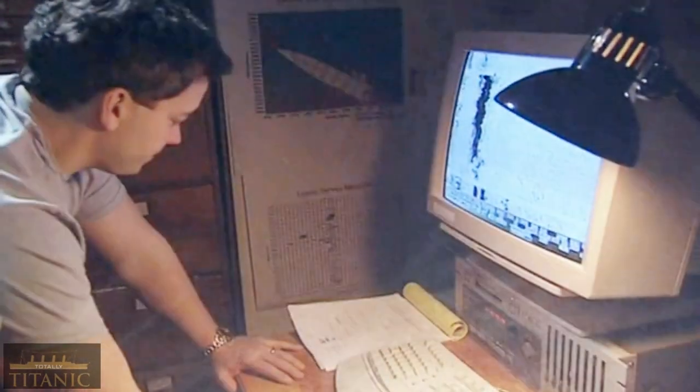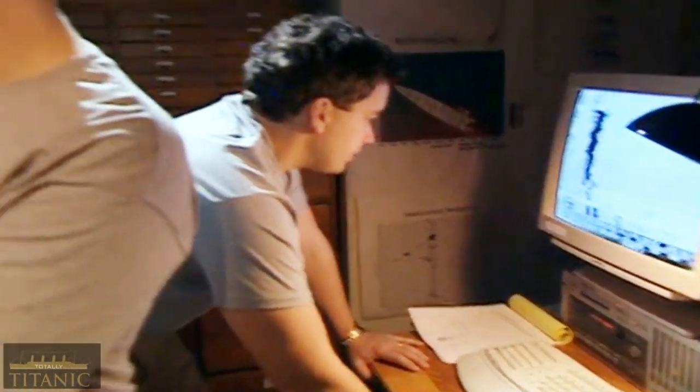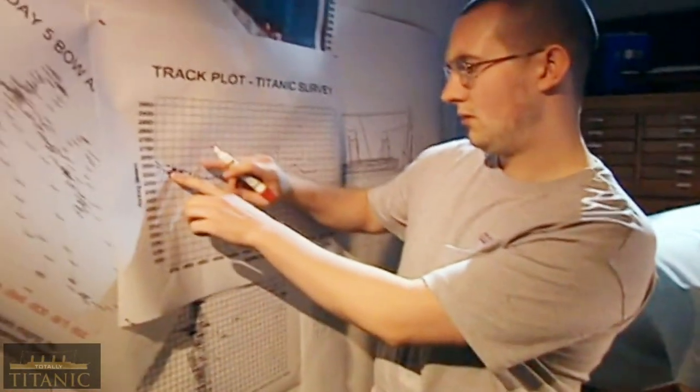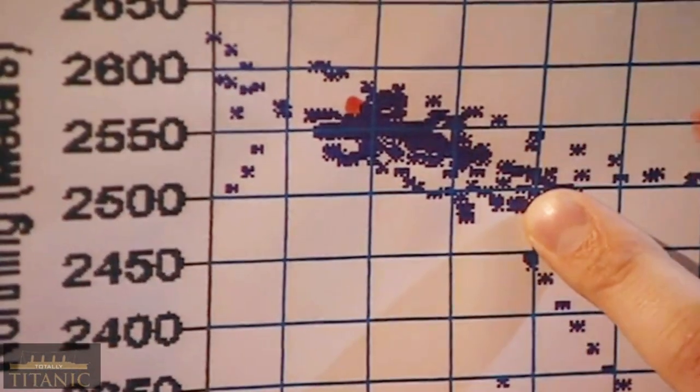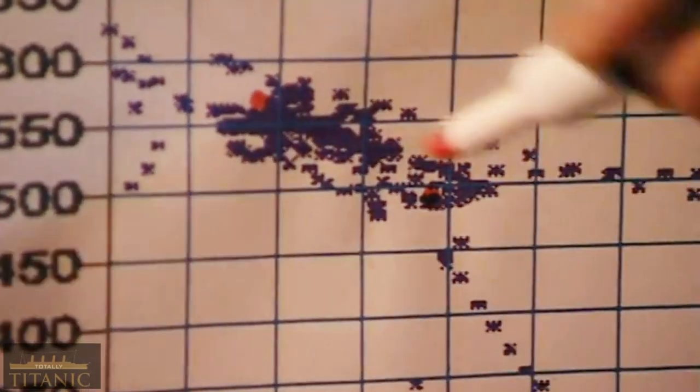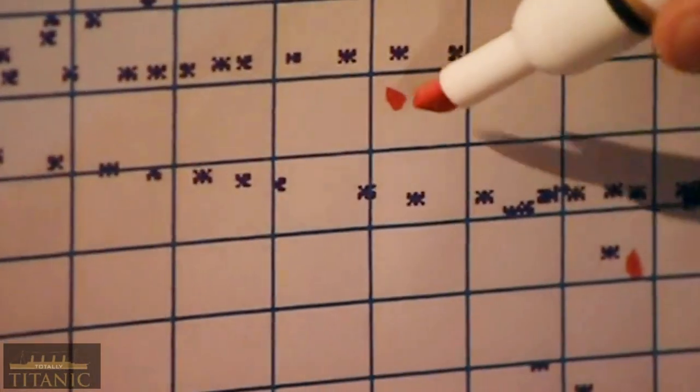Hey, Steve, got the tip of the bow at 5717. Gradually, a map of the whole wreck site emerges as they first position the bow and stern. 5-7. Okay. Okay, the propeller end of the stern is 5170.